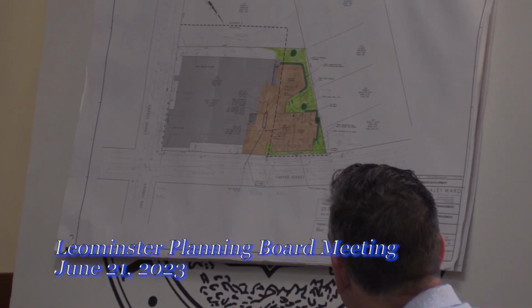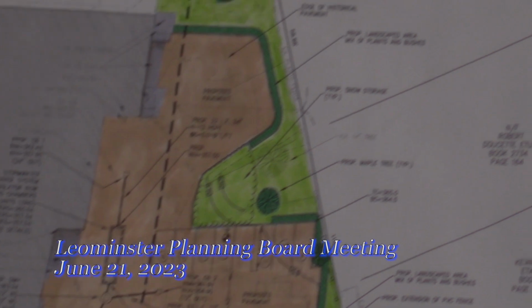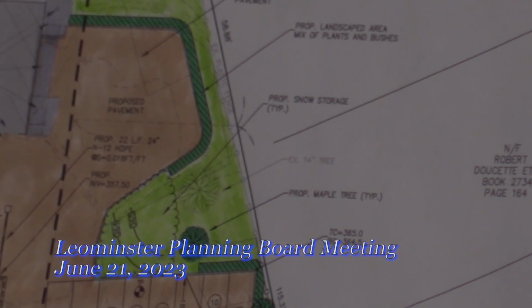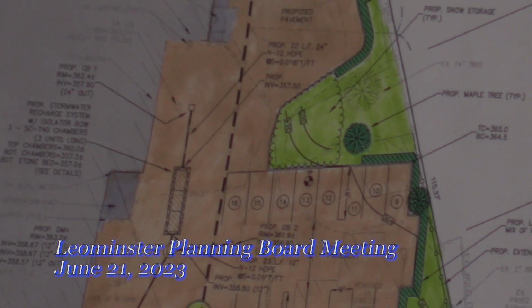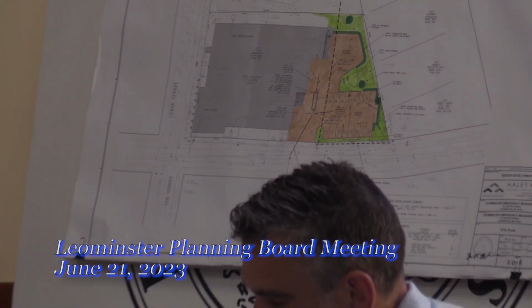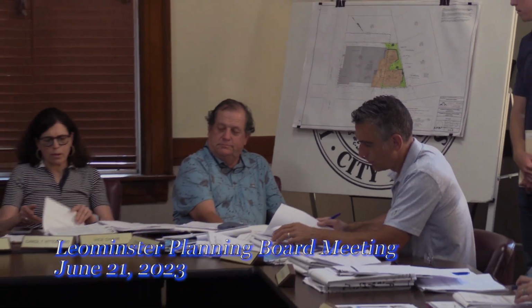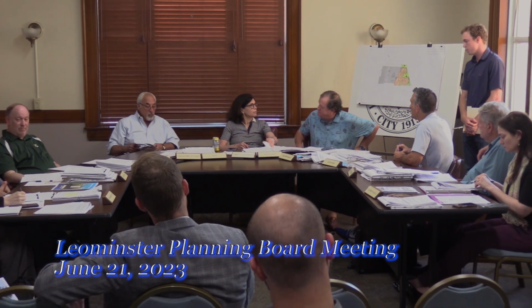As Paul said, all the department heads were there. Conservation is just requesting native plants. Fire approves, health approves, just for the record. Assessors approve, building approves, public works approves, Leominster PD approves, and emergency management. There you go.